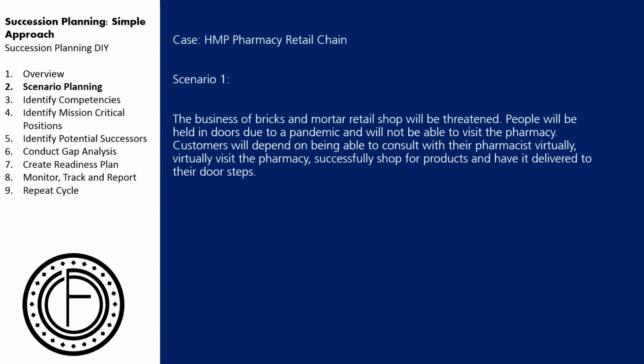So because of this, customers will depend on being able to consult with their pharmacist virtually. They want to virtually visit the pharmacy, successfully shop for products, and have it delivered to their doorsteps. Now, what this shows is that this might really be a departure from the business model of HMP Pharmacy Retail Chain, because if there's going to be a pandemic which will make people stay indoors and not want to go out, it means there might be some extensive defeat or challenge with bricks and mortar retail shops, because everything will now happen virtually. So this is a scenario.